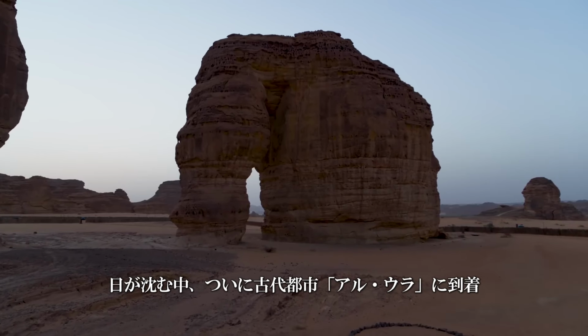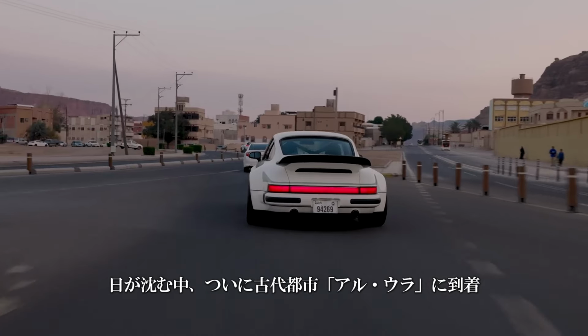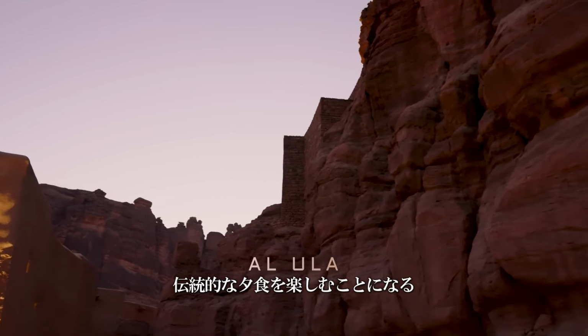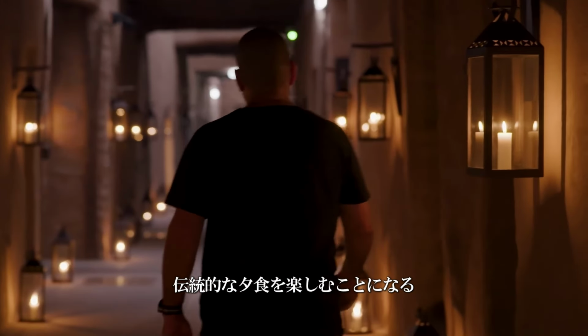We arrive at the ancient city of Ula as the light fades. We have a chance to explore the old city before we head out into the wilderness and experience a traditional dinner under the stars.